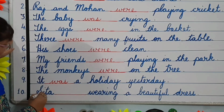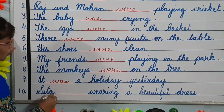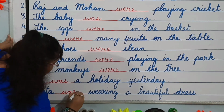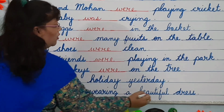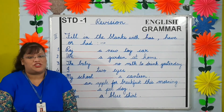Number 10. Sita dash wearing a beautiful dress. We're talking about one girl. So what will we use here? Was. Sita was wearing a beautiful dress. Students, let's move on to our next question.